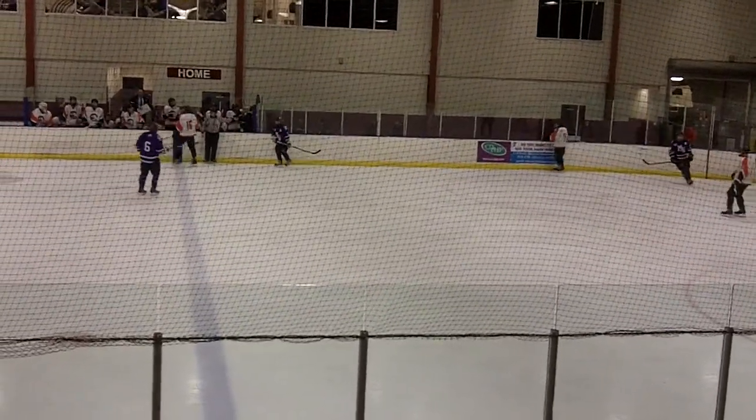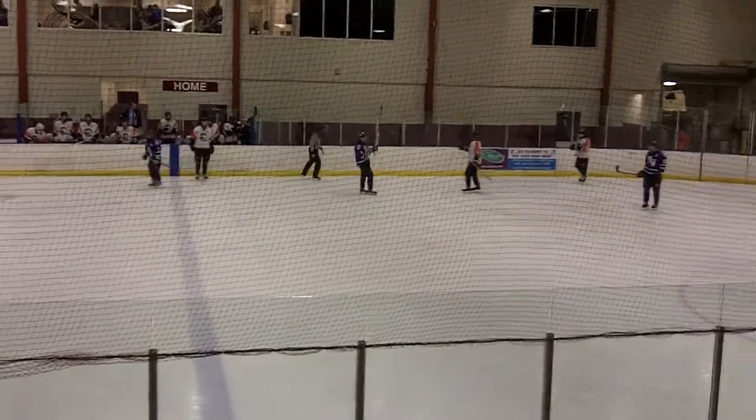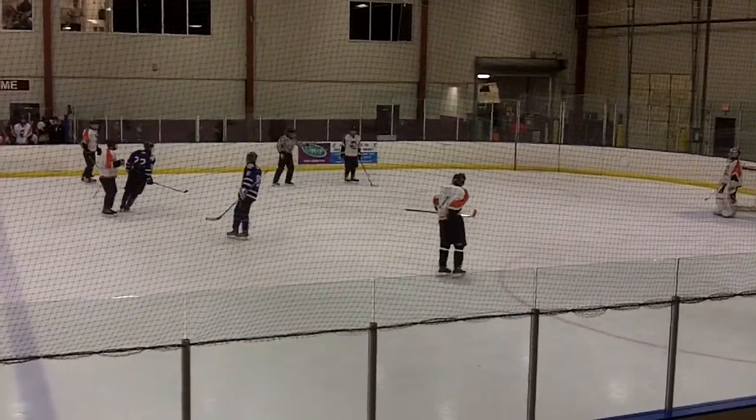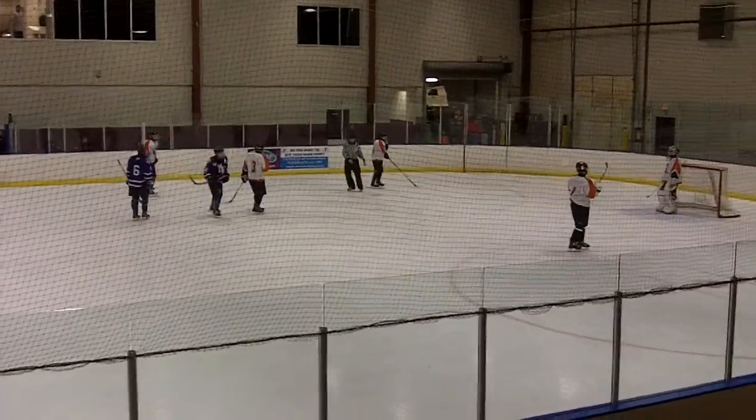Popped up and looks like it's going to hit a stick here and go out of play, so we're going to have a face-off coming over to Sanchez right inside. 5:34 left in the period.